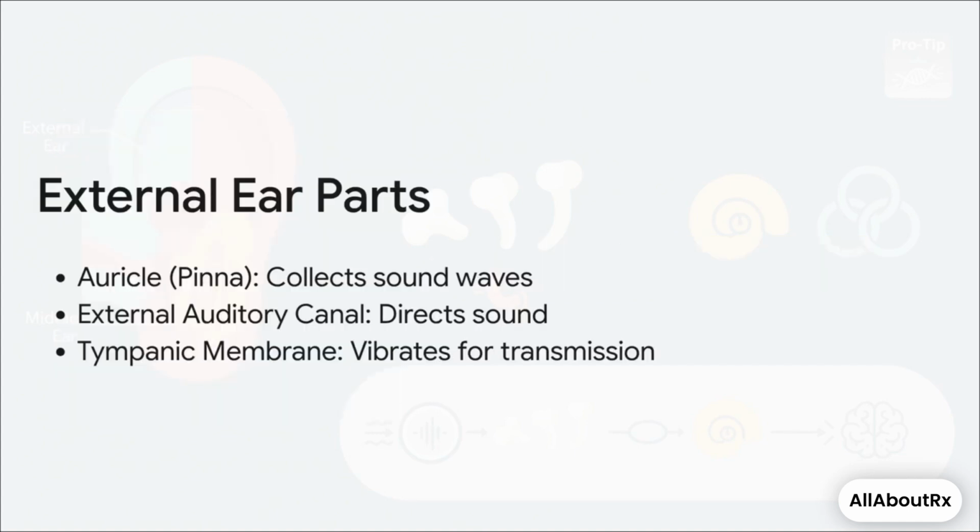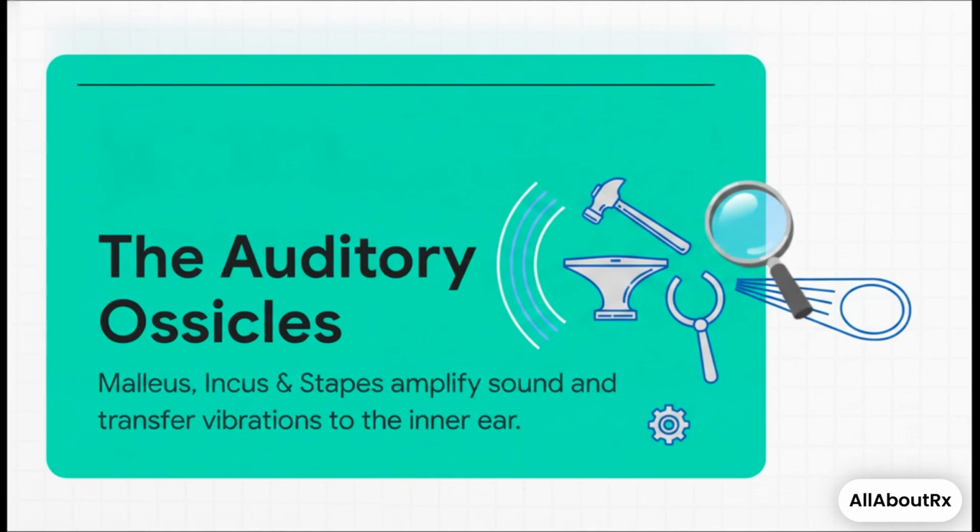Now, the absolutely crucial point here is that the physical vibration of the tympanic membrane is the exact starting gun for the rest of the hearing process. The very second that membrane flutters from incoming waves, environmental acoustic energy literally begins its transformation into something our body can actually process. Just past that eardrum, we step into the middle ear, where we find the three auditory ossicles.